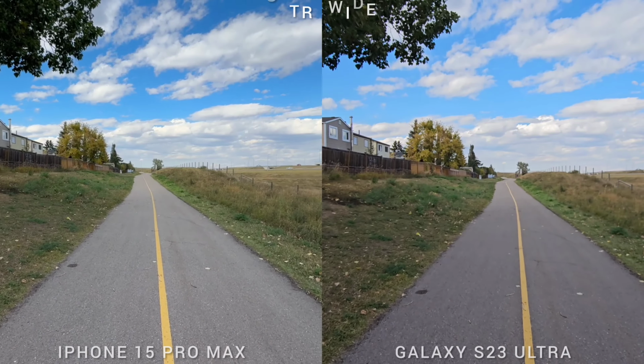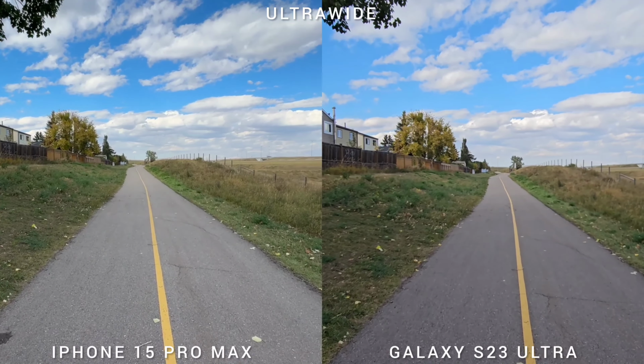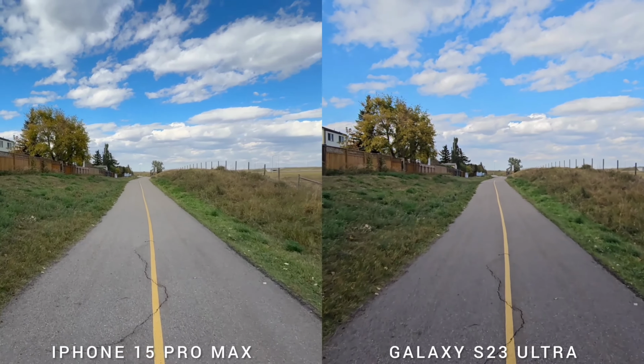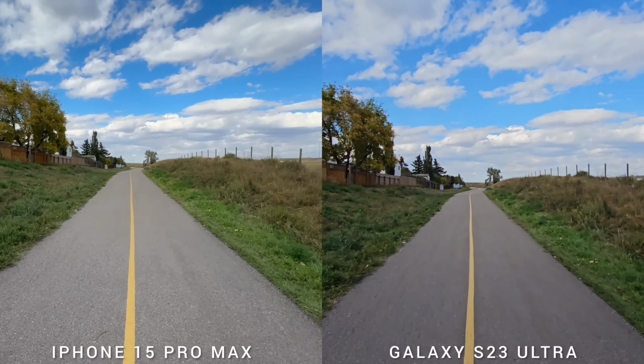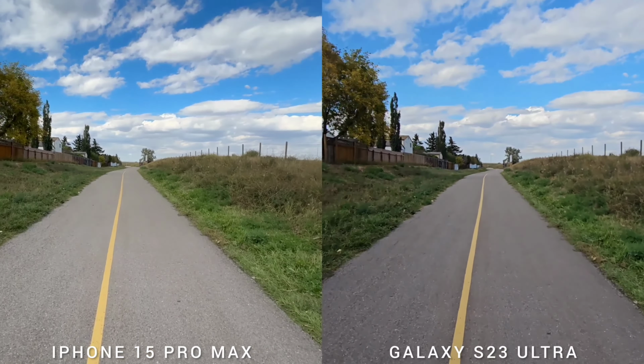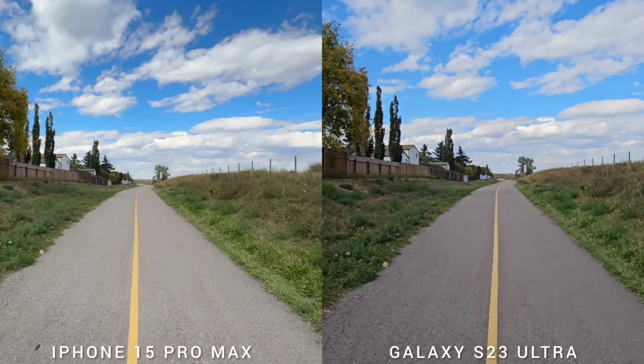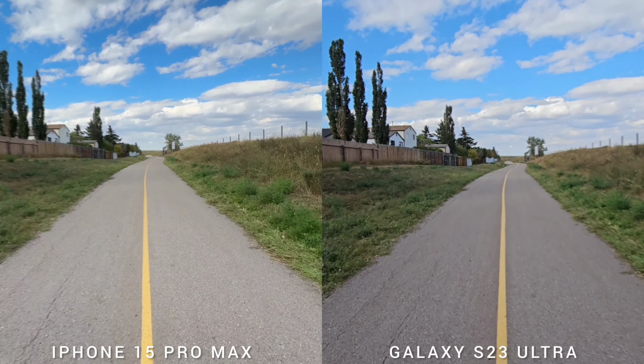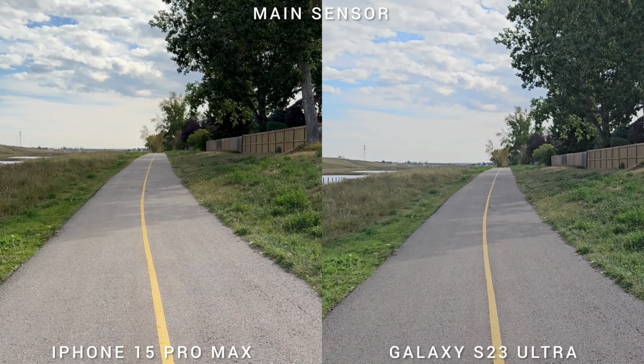Disclaimer on the video stabilization test while running: I'm actually shaking the phones a little bit to see how good the stabilization is. Let's start with the ultra-wide lens, and again, I'm shaking this phone a little bit, and you can still see that S23 Ultra is superior to iPhone 15 Pro Max. This is the main sensor, and again, I think it's the same story. It's a little bit shaky on iPhone 15 Pro Max.